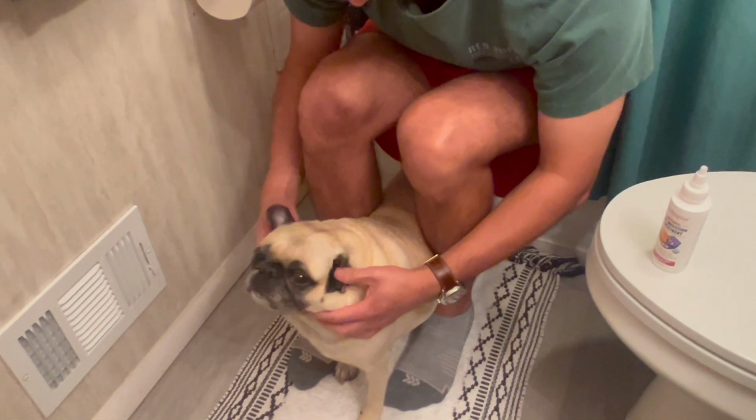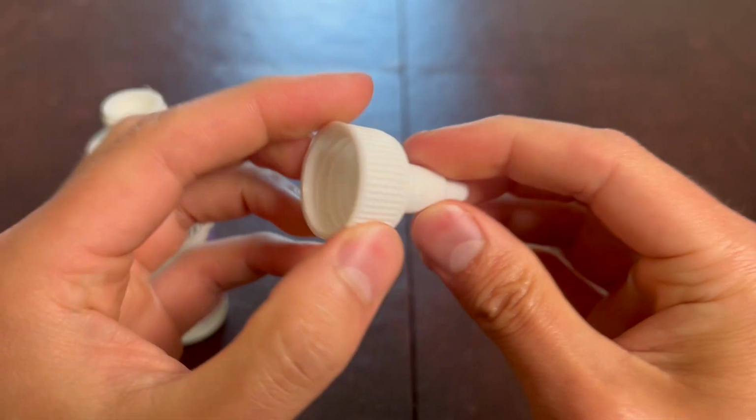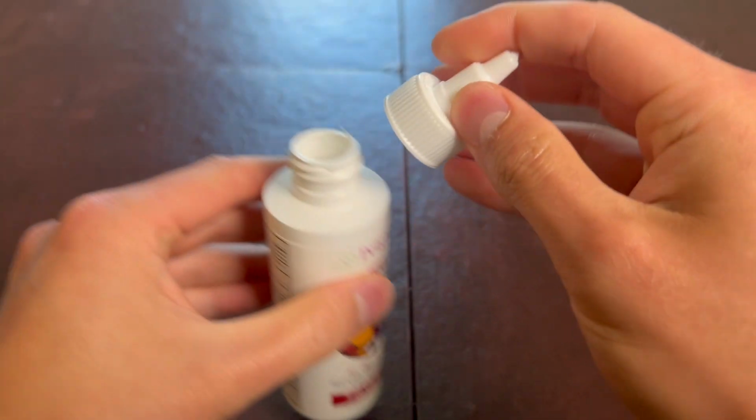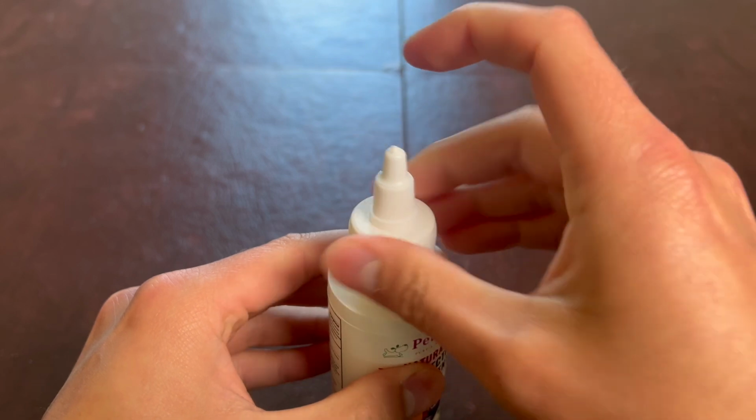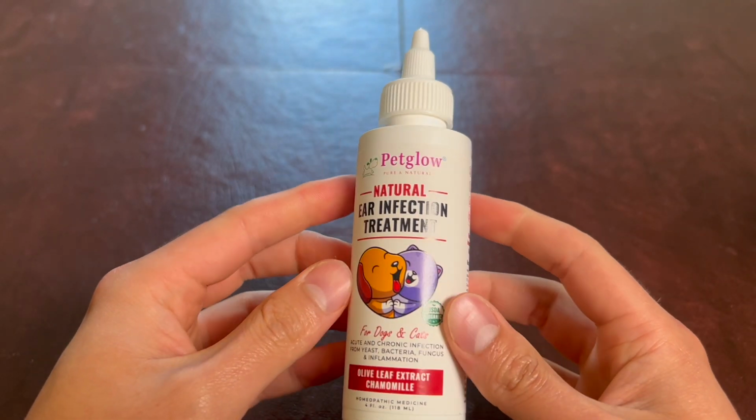But at the same time, it is a little bit runny because it's more of a water base versus an oily base. Some of them are thicker. This one is a very thin one, so just watch out because it could spray everywhere when your dog shakes their ears. He's very much a shaker, and when that happens, it just sprays all over the place. It's kind of irritating, but that's more on his resistance of getting his ears cleaned.